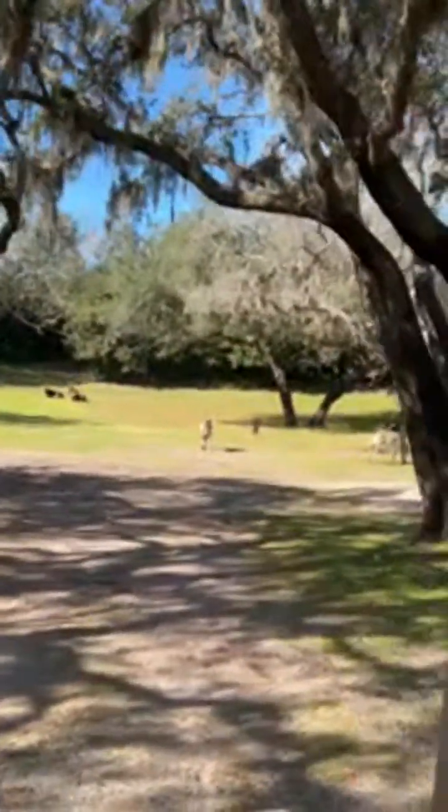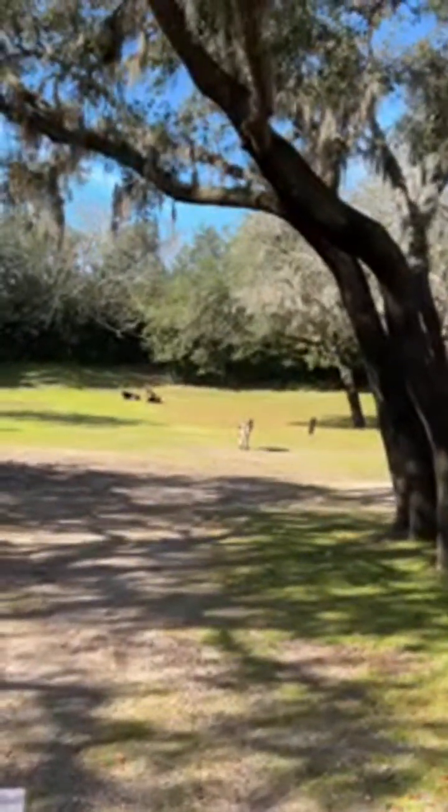Much easier to see would be the zebra coming up on the left. Past the zebra, those are sable antelope on the hill. Those are all girls. Boys' horns get a little longer. The boys also darken as they age. But beautiful views of the zebra.